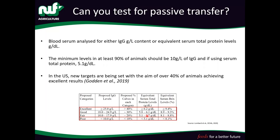Now in the UK, we'd probably be quite happy with a reading of between 5.6 and 5.8, which is between the fair and good. Is that good enough? Should we be striving for more? The US certainly thinks so. Their new targets are for at least 40% of animals to be in this excellent or above reading.